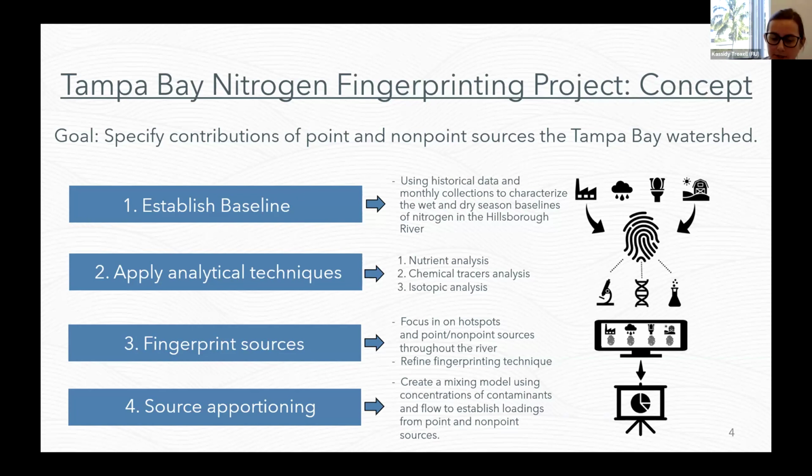And then we decided on 3 techniques to really hone in on the different sources. So we wanted to do the nutrient analysis, again, to get all those different species. We chose chemical tracer analysis, which is using organic chemicals that are specific to point and non-point sources of pollution and quantify those throughout the system.